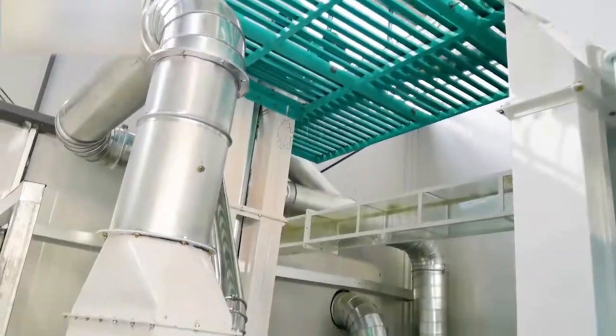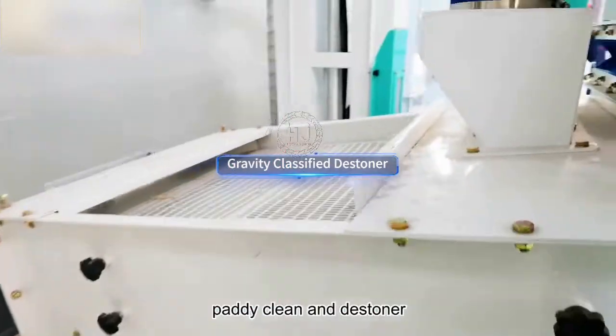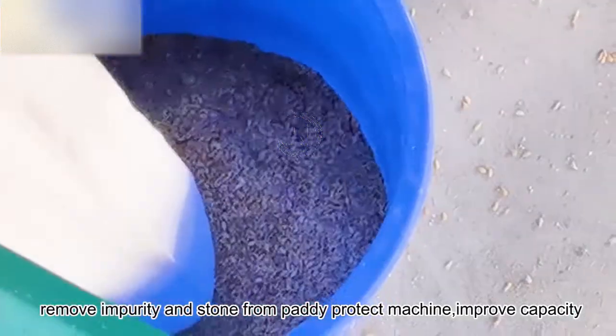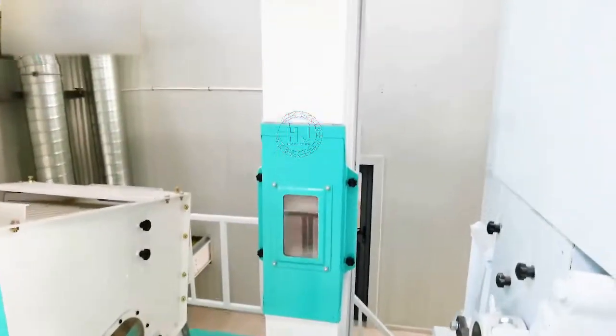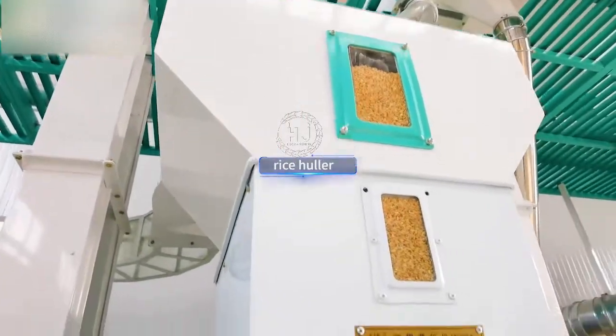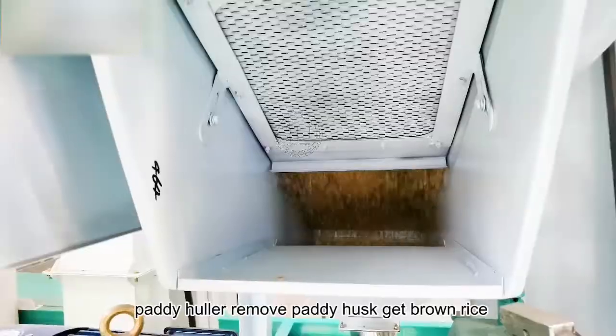And the first one is the paddy destoner and cleaning machine. It can remove paddy impurities and stones, and get clean paddy. And then the paddy goes to the paddy huller machine, which can remove the paddy husk and get brown rice.